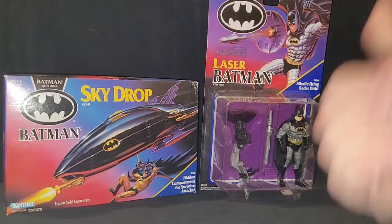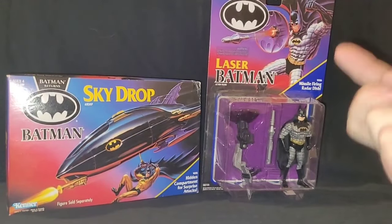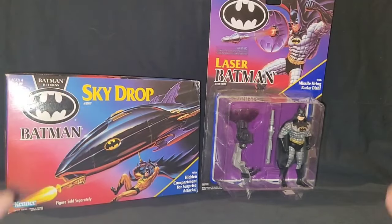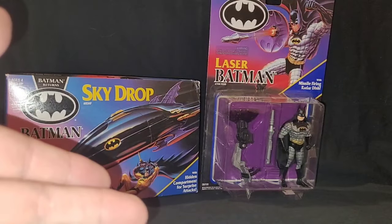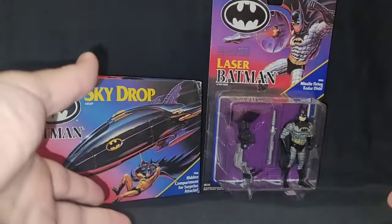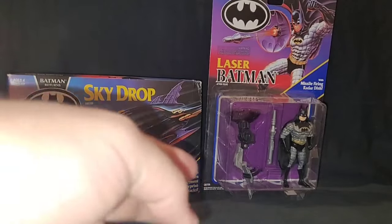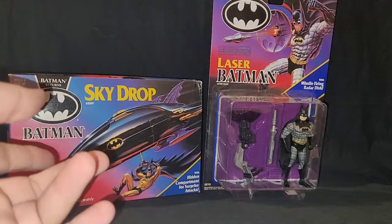I'm your host, Boggs. This is Boggs' Hand, and today we're looking at Kenner's 1992 Batman Returns Laser Batman and the Sky Drop Airship. I'm doing reviews on these. I was going to do the Penguin next, but I have to save them for the end because there's a lot to do, because it's the Penguin Commandos and the Umbrella Jet. So I said, you know what? I'm going to jump to Batman because I really want to look at the Sky Drop Airship.